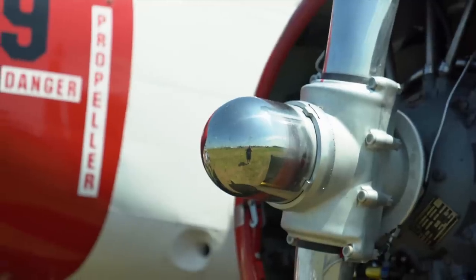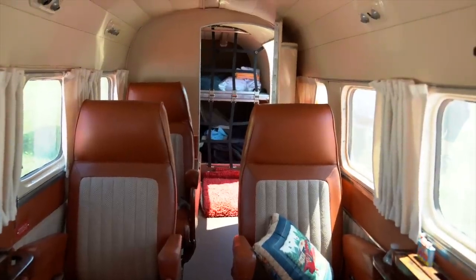This is my 1956 Beechcraft E18S. It's a twin Beech. It's got two radial engines. They're 985 cubic inches and they produce 450 horsepower. They're carbureted supercharged engines, so they lose manifold pressure as you gain altitude. The airplane seats 7 to 8 depending on the configuration.